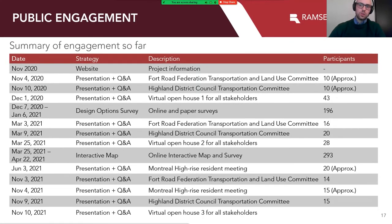Here's a big old list of the engagement things we've done so far. I want to highlight just a few things in this list. So we started our engagement back in fall 2020 with a couple of district council meetings, and then our first virtual open house where we introduced the project to people. We had a survey that asked about the design criteria that we would be using to grade this project as a technical team, and then asked about some priorities. And we got about 200 responses, which was a great response rate for this project.